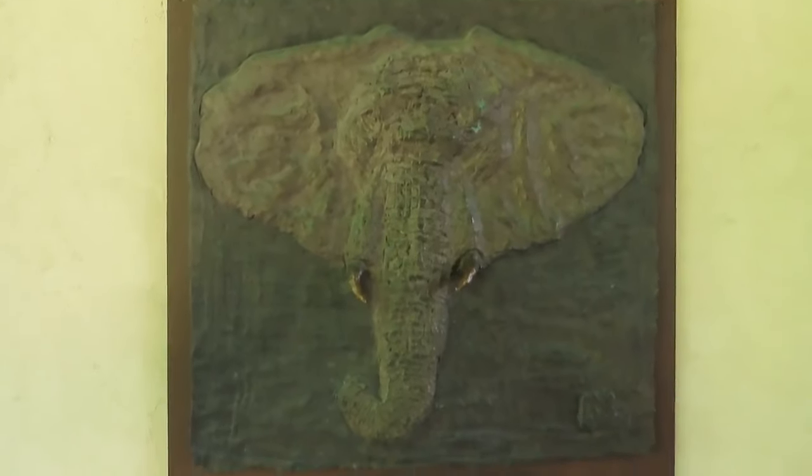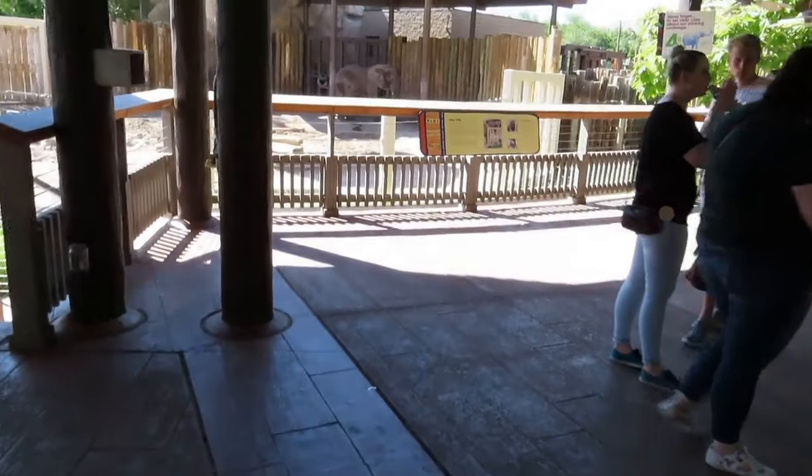There's an elephant. That's super cool. There they are. Let's go see them.